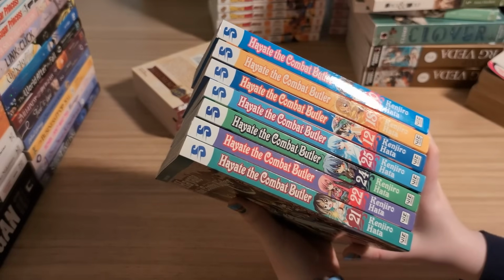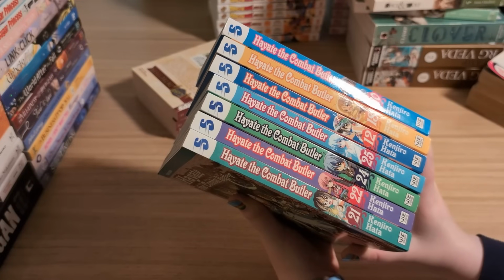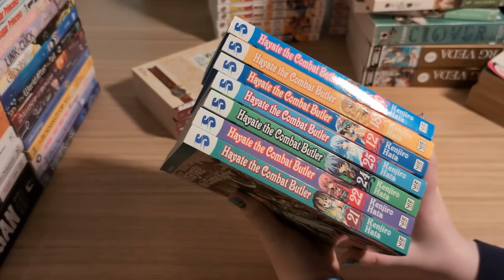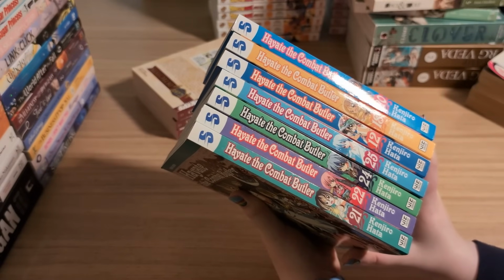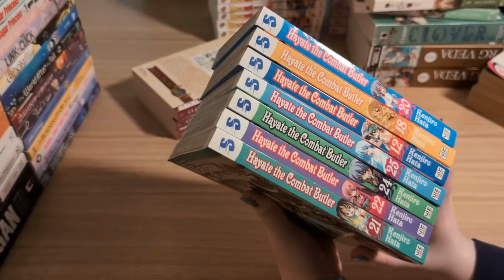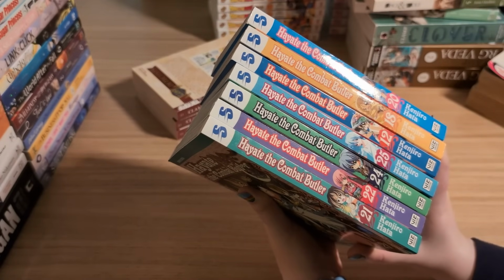Next we have 7 volumes of Hayate the Combat Butler. Let's try and do this in numeric order. 12, 18, 20, 21, 22, 24, 25. This now gives me a clear run to 26 or so in the series, which is amazing because the 20s have been causing me a bunch of problems to try and find.